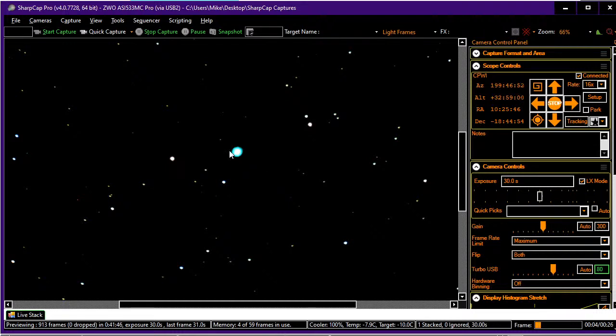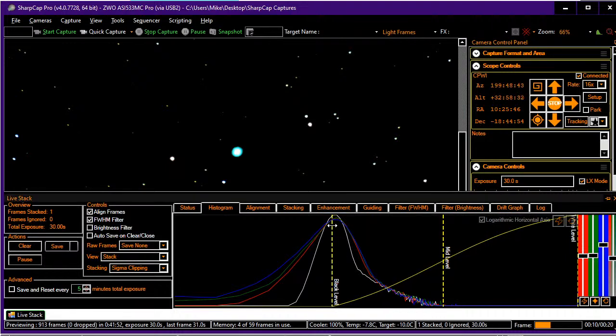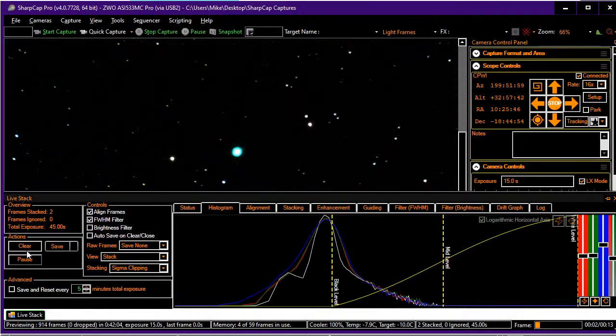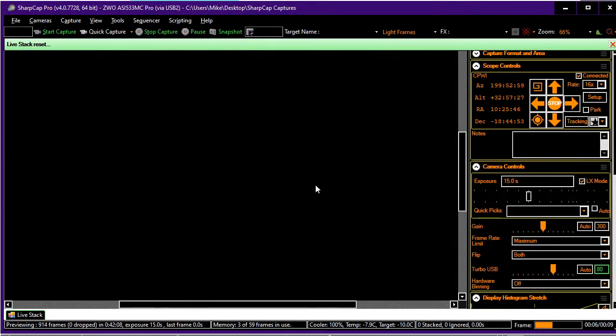Well, we get a little more blue and a little less core, but I'm thinking it's still too bright. Yep, I'm thinking that's still too bright. So let's try it at 15 seconds. The good thing about going backwards with the time is it takes less and less time to get that first sub-exposure in.